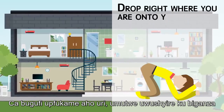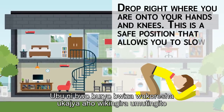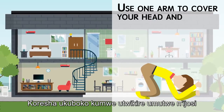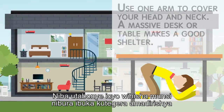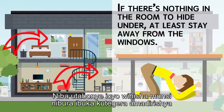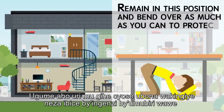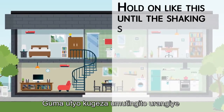Drop right where you are onto your hands and knees. This is a safe position that allows you to slowly move toward shelter. Use one arm to cover your head and neck. A massive desk or table makes a good shelter. If there's nothing in the room to hide under, at least stay away from the windows. Remain in this position and bend over as much as you can to protect your vital organs. Hold on like this until the shaking stops.